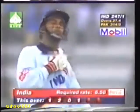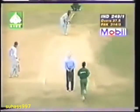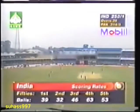Still 2 balls remaining. Ganguly coming back for the second. There goes the return, and he's home. At this stage, they just don't need to panic. They've got 9 wickets in hand, 250 coming up, 250 for 1. Definitely achievable.